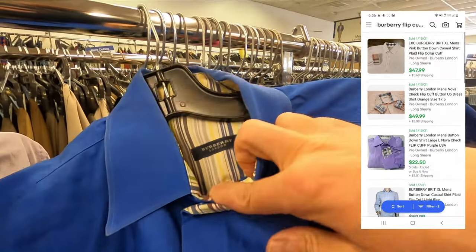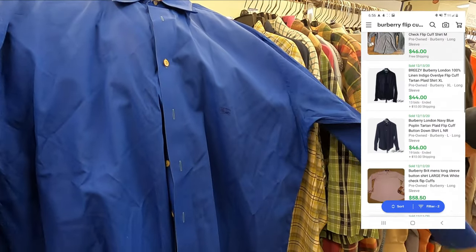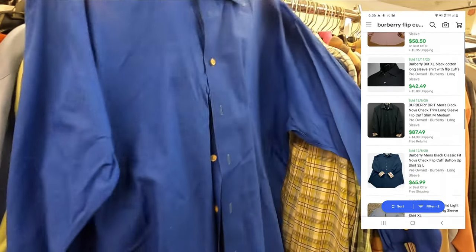Picked up this Burberry London flip cuffs button up shirt. Paid $3.99. Should get around 40 or 50 for it. Burberry is a really good brand to be on the lookout for.